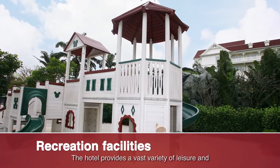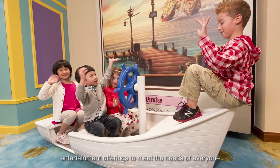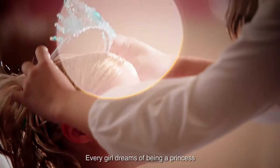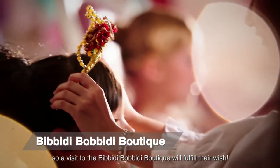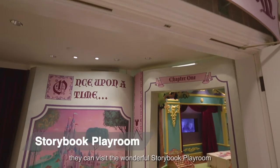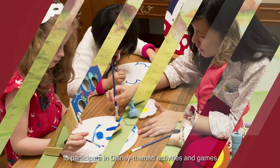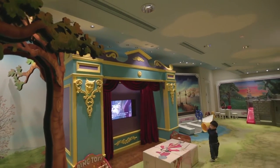The hotel provides a vast variety of leisure and entertainment offerings to meet the needs of everyone, regardless of their age. Every girl dreams of being a princess, so a visit to the Bibbidi Bobbidi Boutique will fulfill their wish. For kids who love Disney animation, they can visit the wonderful Storybook Playroom to participate in Disney-themed activities and games and enjoy classic animated Disney movies.